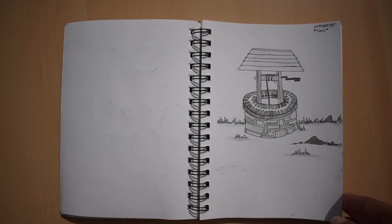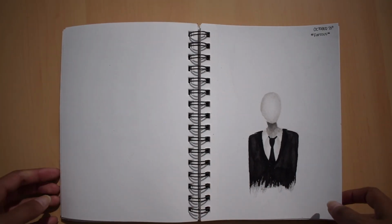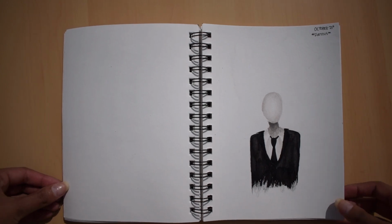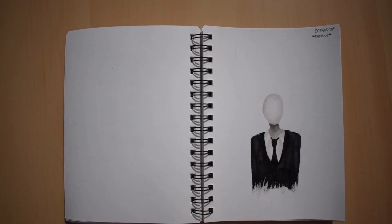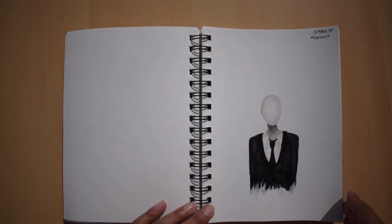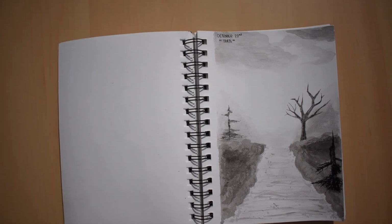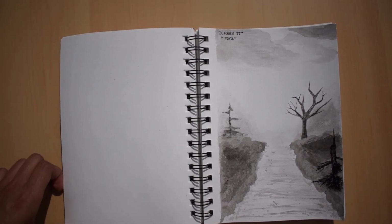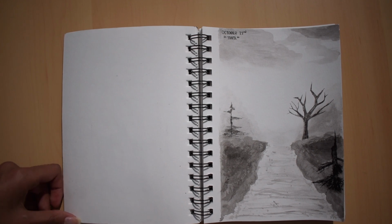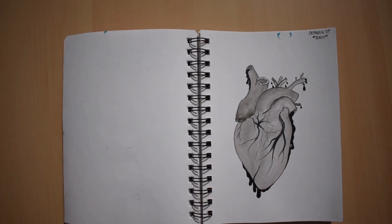And then furious, so I've got Slenderman in a suit. I think I was mostly interested in playing with the shading in this one and trying to make it a little bit realistic, but I didn't want to attempt a face. Trail, this one was inspired by Crisco art. He kind of does foreground trails and stuff that's a little bit similar to this, so I tried to copy his style a bit.